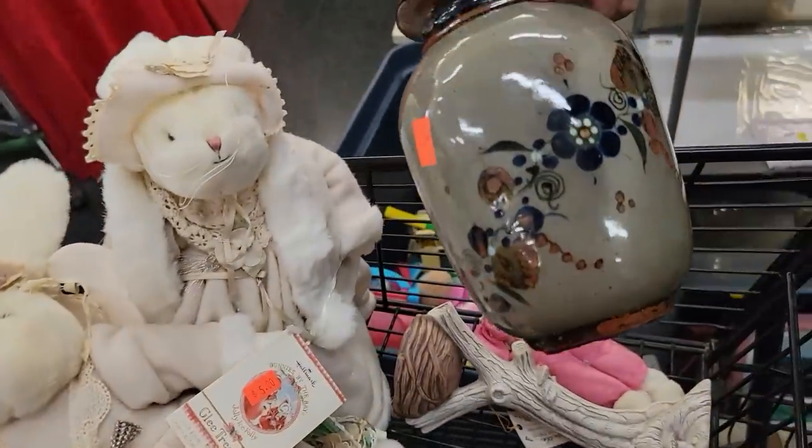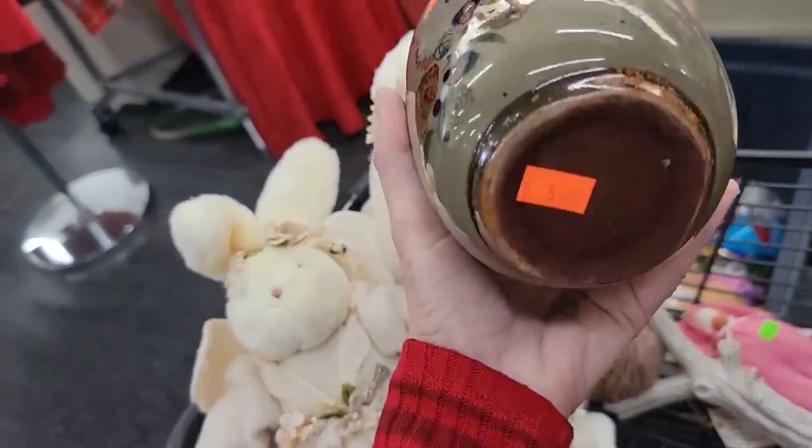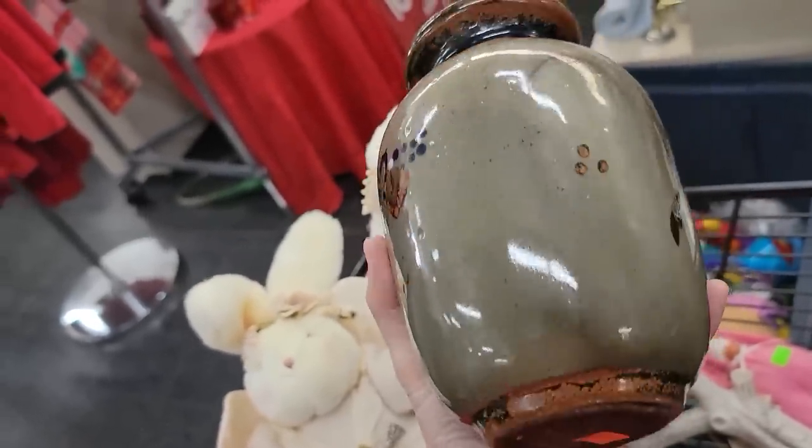This one's beautiful. Oh, it is beautiful. Yeah. The weight on it. Yeah, that's Tanala. And I love the glaze on it. For $5, and somebody put felt over the bottom. So we might peel that felt when we get home.